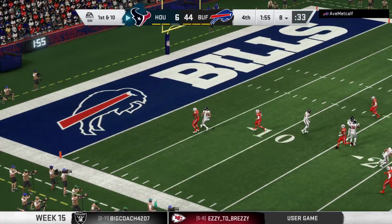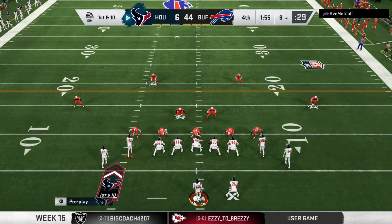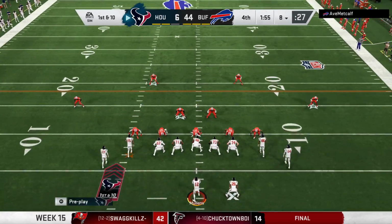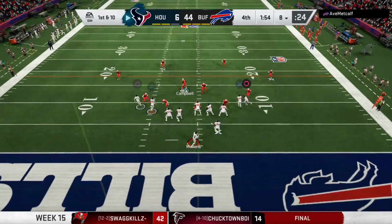Great punt. Fantastic punt. And for all those who wonder what punters do during the course of practice each and every day, the best ones do what we just saw there. Work on positioning the football and helping their team.